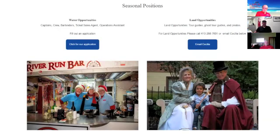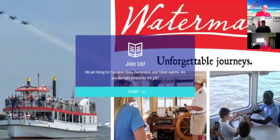Water opportunities: captains, crew, bartenders, ticket agents, operations assistant. Fill out an application. Click that blue button right there, and it will take you to an automated form. Once you complete this form, it puts you right in our database, and no more than a day or 2, someone will be reaching out and scheduling an interview.